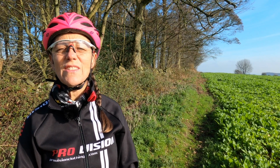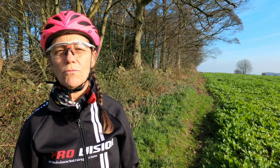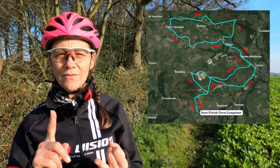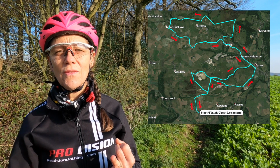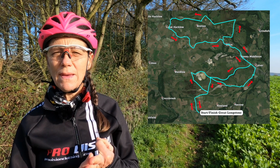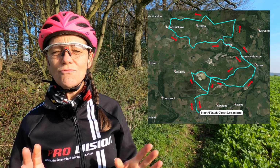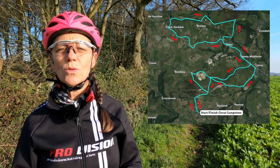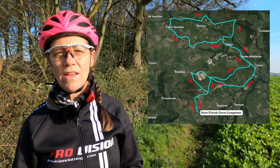Greetings from Derbyshire. I have a lovely 22.5 mile ride planned for you today that takes in gravel tracks, some tiny roads which go up on some lovely moorland edges and a tiny bit of bridleway. It's a really good ride for this time of year and as we go further into the winter because it ought to stay relatively dry.